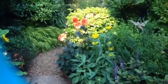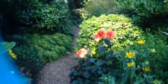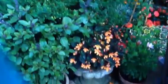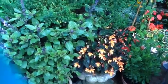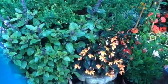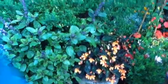African blue basil, Irish Eyes rudbeckia, David Howard dahlias, my favourite. And these begonias, the cuttings I usually put in these are variegated geraniums, and I lost them all. And so I thought I'd do these begonias instead, and they're beautiful.